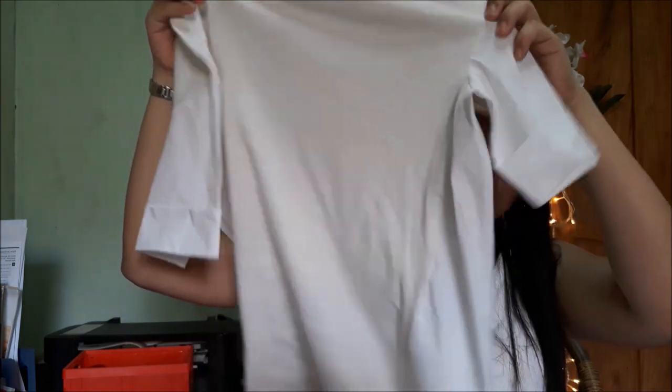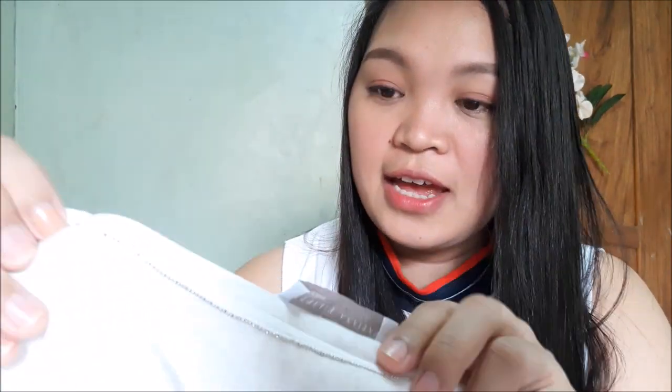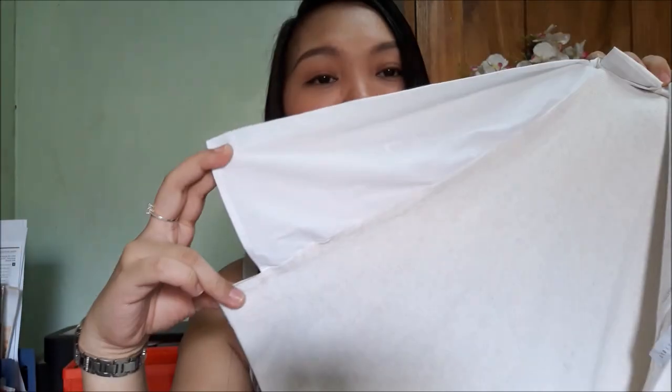So the second one that I got for myself is this one. It has a very nice detail. And if you can see, it's not just visible. So, ayan siya. May mga silver detail po siya here sa collar. Ayan. Tsaka, ayan. Yung maganda dito is yung side nung ano niya. I don't know. It's not visible. Ayan. So, yan yung detail nung side nung blouse, nung top.